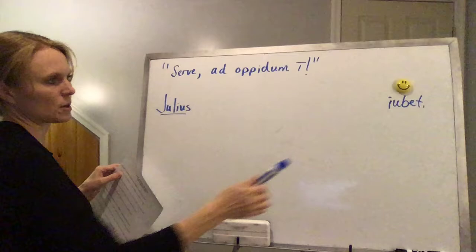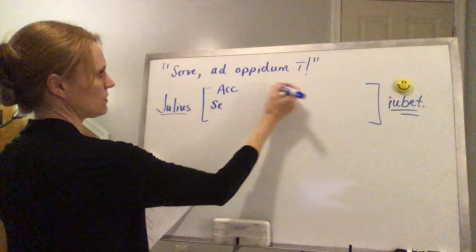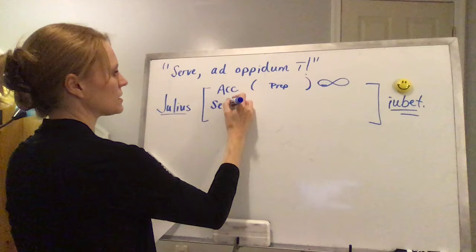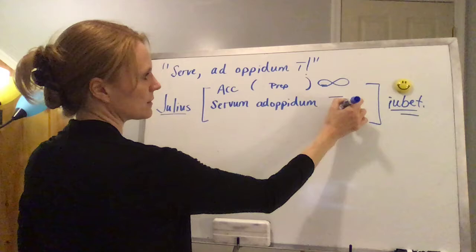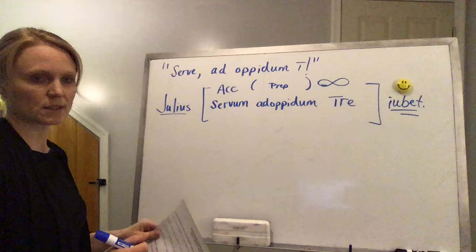Okay, and now we have the inside. Orders the servant. So remember, we need accusative and an infinitive. And we're going to have our prepositional phrase inside here. Okay. Servum ad oppidum. And then the infinitive form of to go is ire. Ire. All right, so hopefully that makes sense. So you can go ahead and write that one out, just as if we're doing it together.